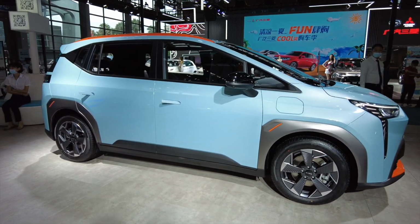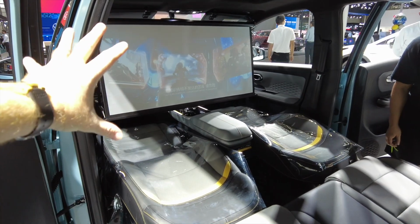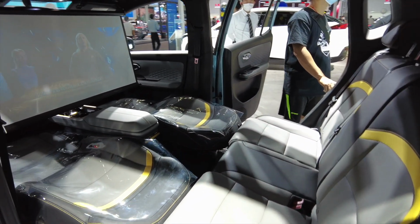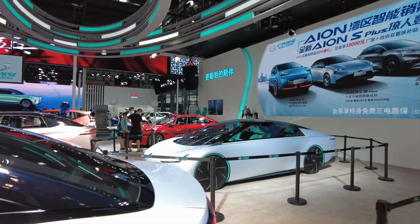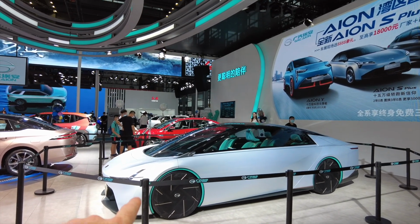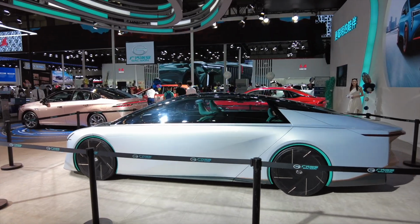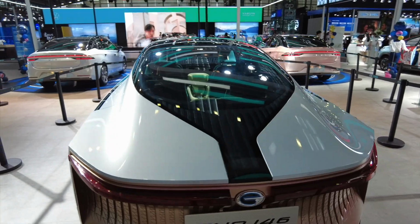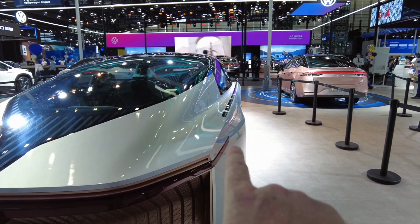This one, however, is just funky looking. The seats fold down into a bed, and then you can actually watch a movie in it. Wow! How cool is that? What a cool feature, huh? Wow! That's called the Eno 146 from Aion. How does the door open? I guess it opens. That is just awesome. Look at the tail end on this thing. It's even got a little car seat there. Look at this line down the side.